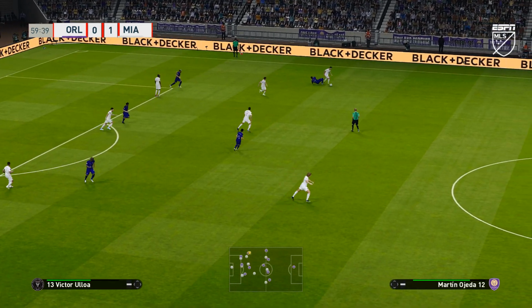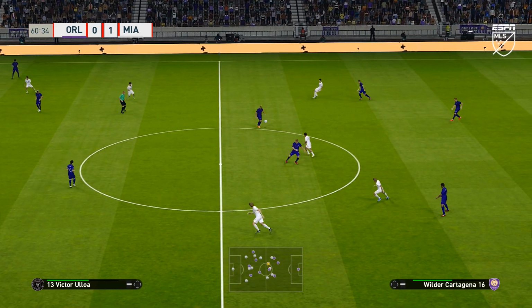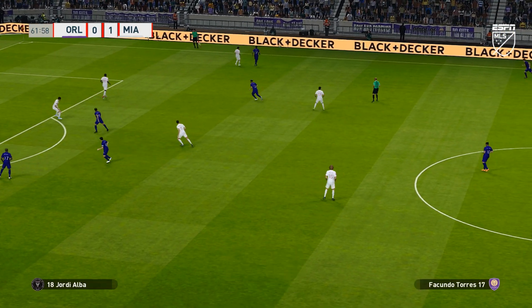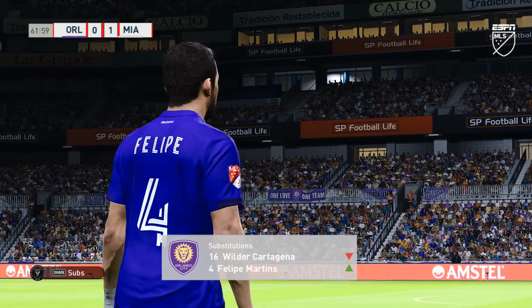Challenge just a bit on the firm side. It's an inviting looking ball that. It's intercepted and that will come to nothing. Played out wide into space. And he just whacks it away. So now we're going to get those changes we have been expecting.